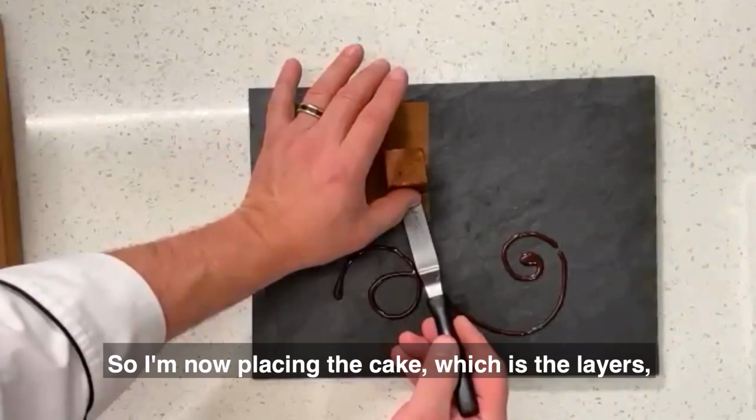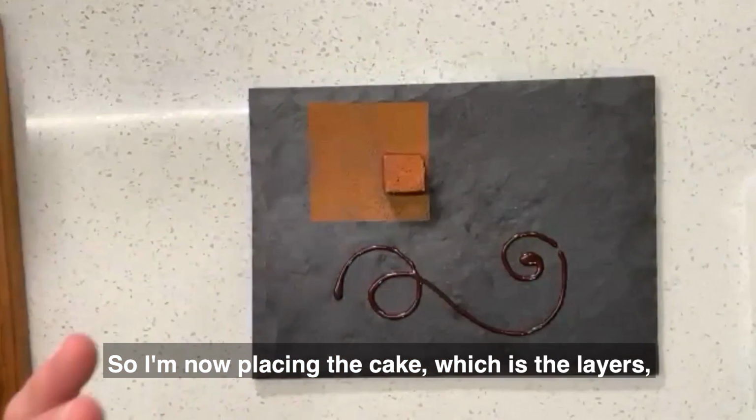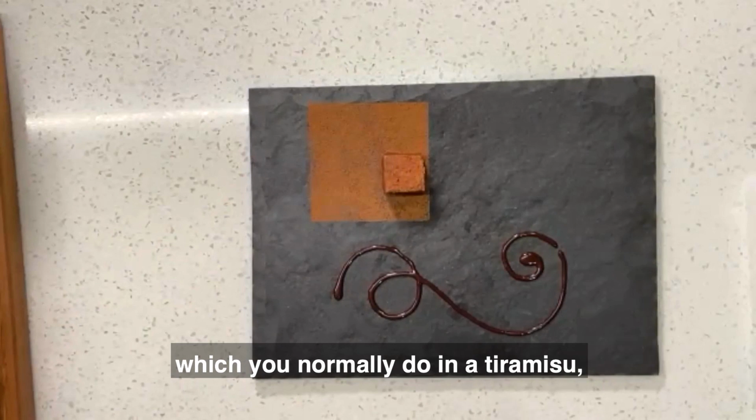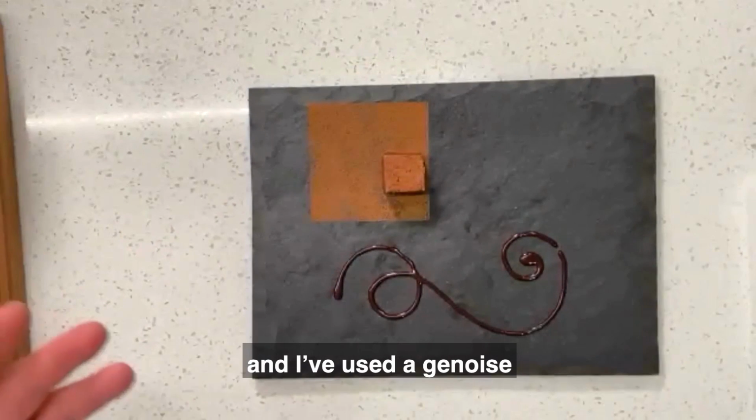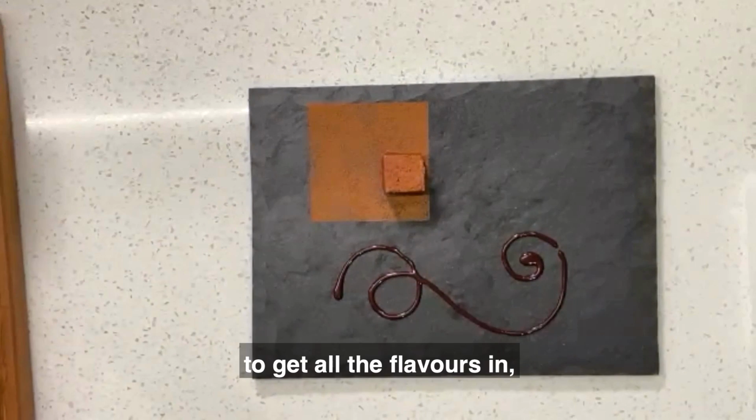So I'm now placing the cake, which is the layers you normally do in a tiramisu. I've used the genoise and soaked it in a little bit of coffee liqueur and a chocolate ganache to give all the flavors in.